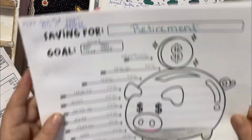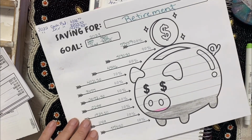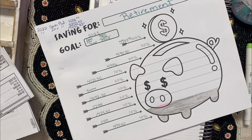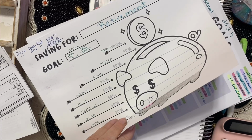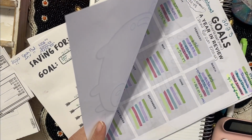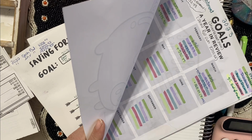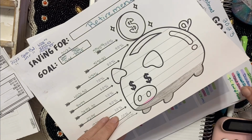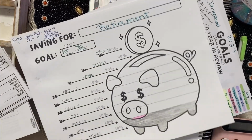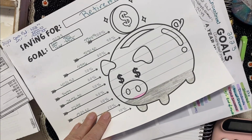Okay, our retirement. Let's take a look at how much we've added. So we've added $1,800 total in investments this year.